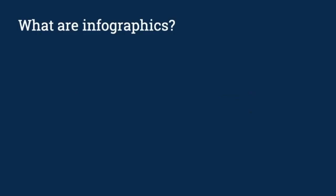Does anybody want to have a quick go at answering what are infographics? What do you think of when you think of infographics? Information on a graphic. Yep. Love it. I'm proud of myself for that one. That is 100%. I guess sort of little diagrams that illustrate how things work with arrows. Yeah, no, those are two perfect answers.